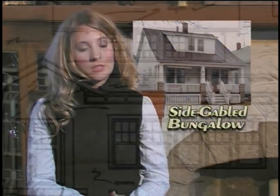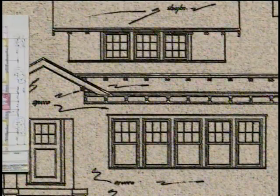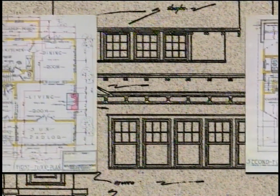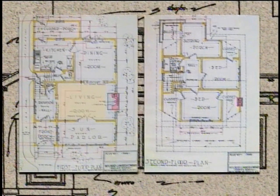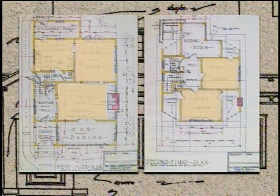And the biggest difference in these is that the division between public and private spaces is now on floors. The first floor is entirely public space, living, dining, and kitchen, with a stair usually in the front. And then upstairs are the private spaces. And these were a little bit more upper middle class with that extra division of privacy.